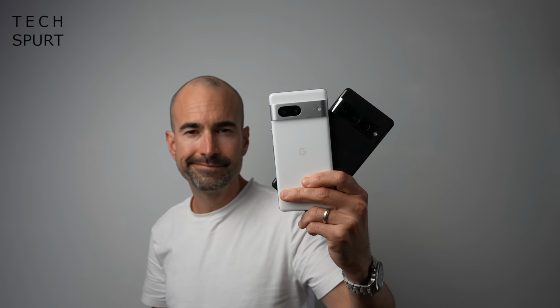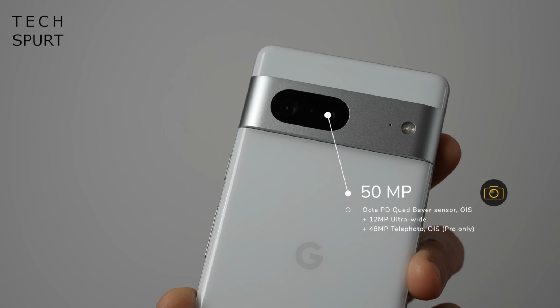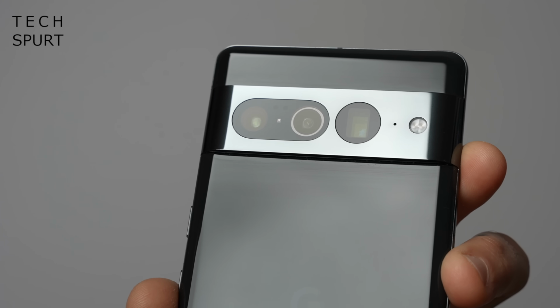Now, last up, the optics, and both the Pixel 7 and that 7 Pro sport an identical 50 megapixel Octa PD quad Bayer camera with optical image stabilization. In other words, it's the same sensor tech as last year's Pixel 6 series. And I would say it's a mite disappointing that there's no hardware upgrade here, but as that old saying goes, if it ain't broke, don't mess about with it.